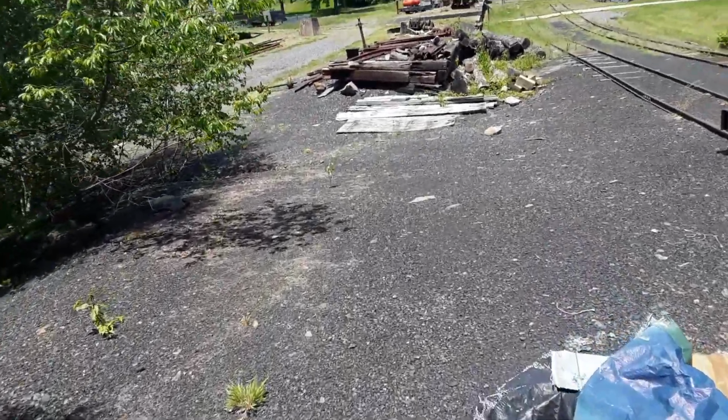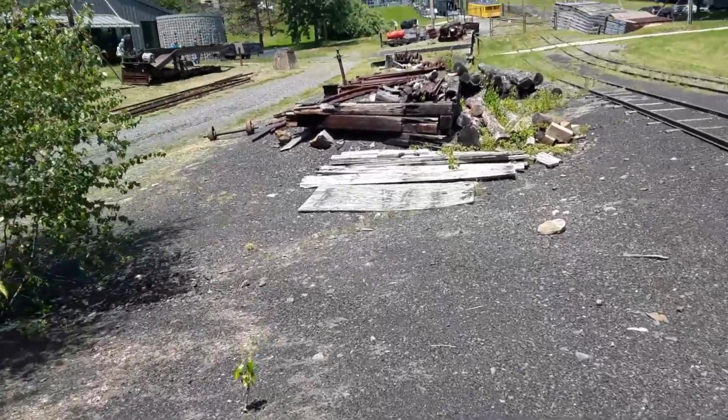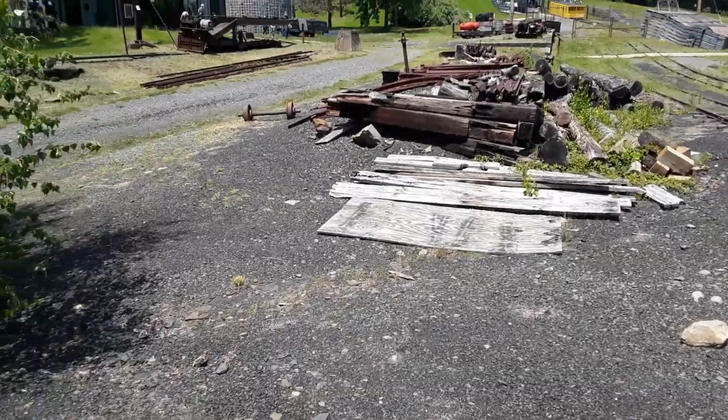In a little bit we're going to go down in the mine itself, and we will be checking what it's like 300 feet down. See you in a bit.